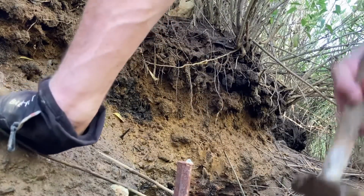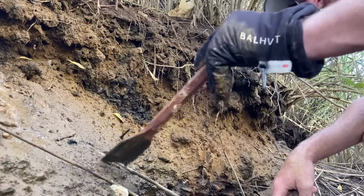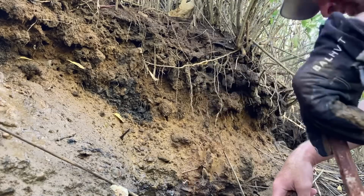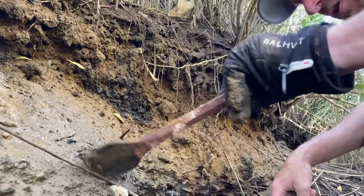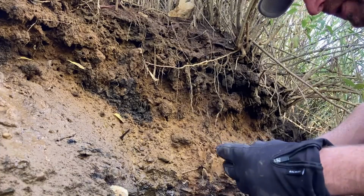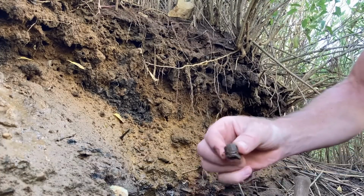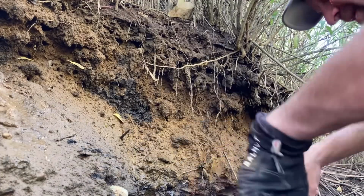So basically what I'm trying to do today is break into some of this really hard clay, it's kind of almost concrete-ish, because with a scraper you can't scrape through it. But this is a nice old section. It's just a little cap. I want to break into this. I'm going to see what's deeper in here.